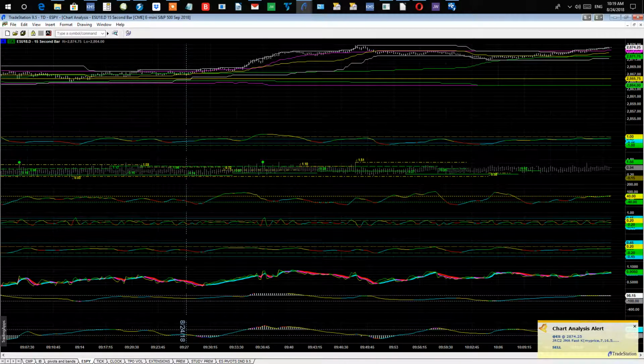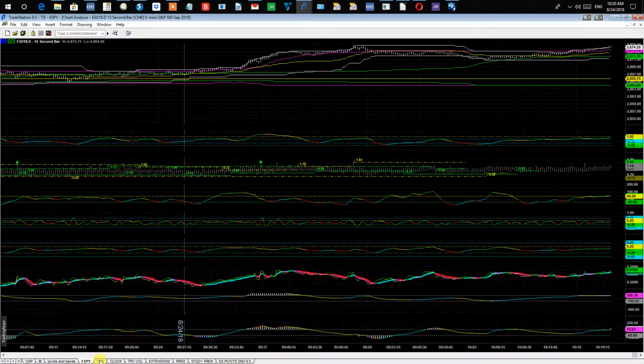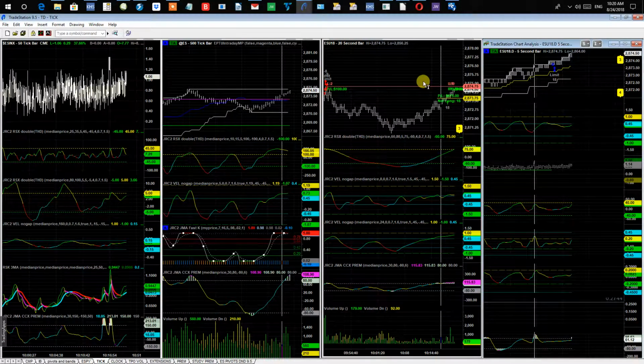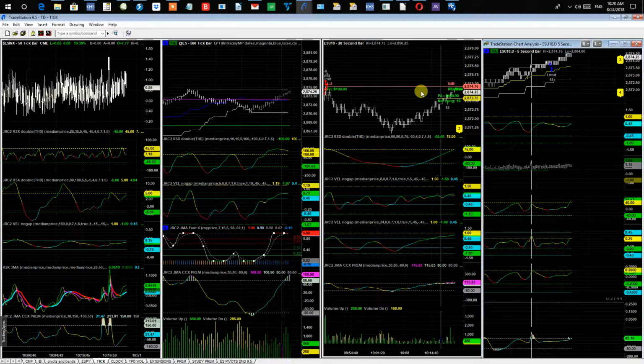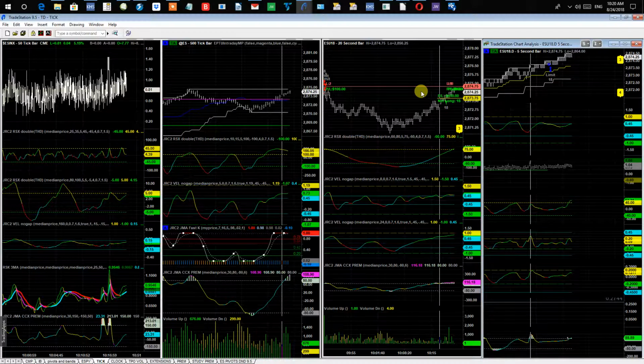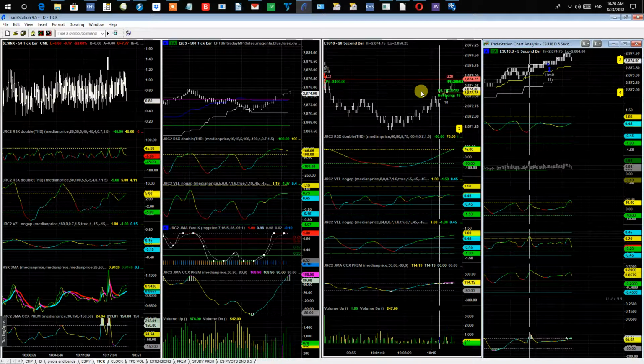So we just took our chances and jumped in for a long trade up to test that new high for the morning. We're going to get out at the high as well. We've got a bunch of contracts going up here because it's a real high probability trade. I'll come back.